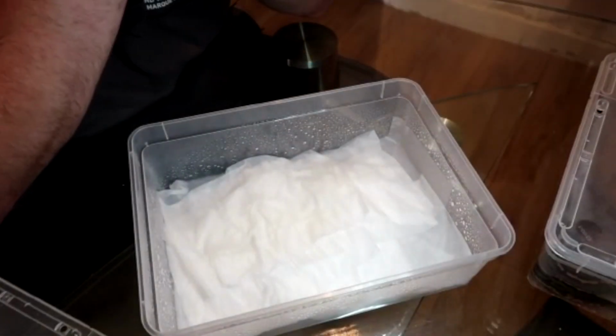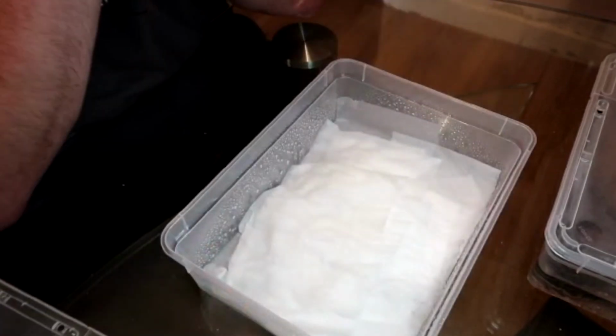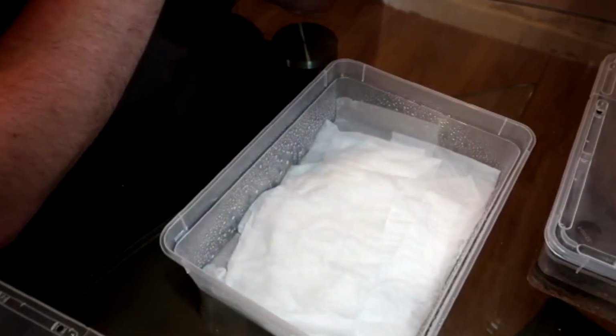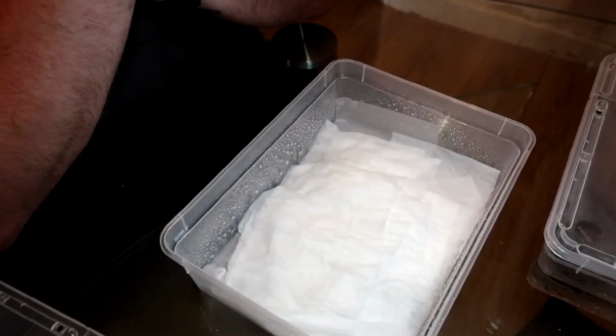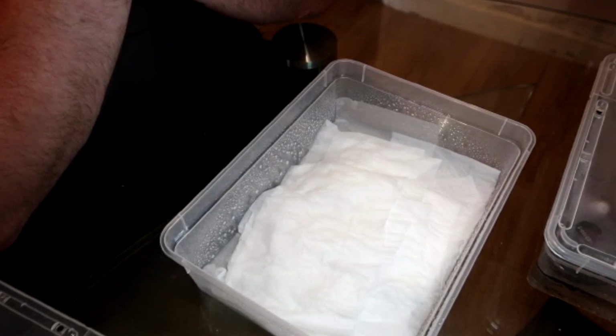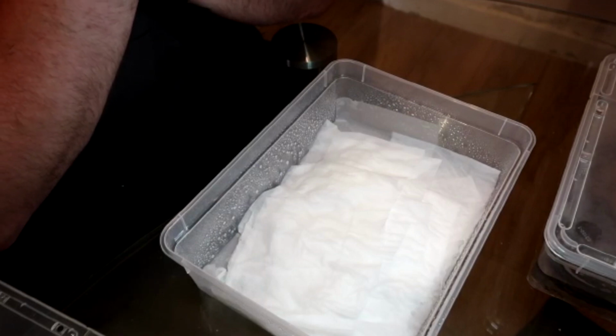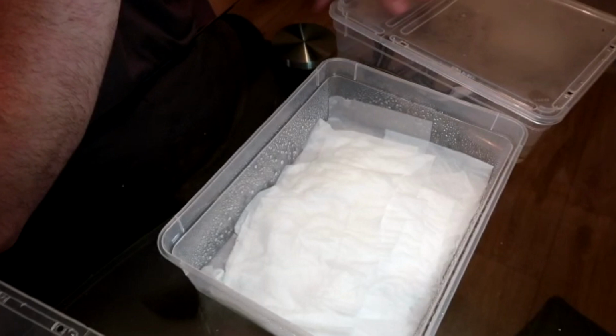Right, so little tidy up, and we're back with the clean tub. As you can see, I do what most people do, a bit of towel, nicely wetted down. We'll get all the hatchlings in that, get them in the hatchling rack all together. I like to do them all together, that's the way I do things, until they've all shed out, and then they will get separated individually.